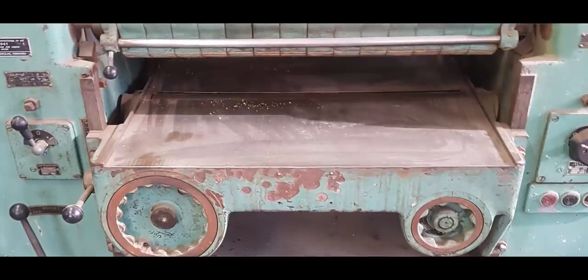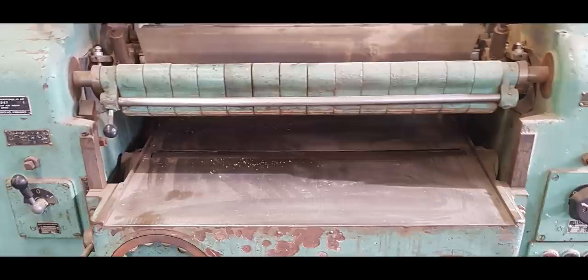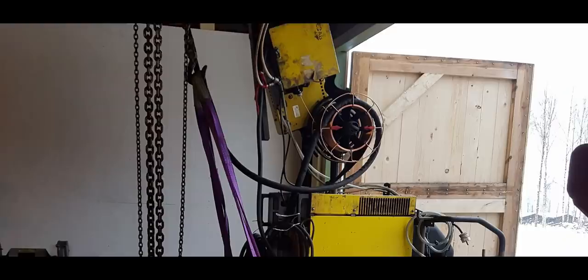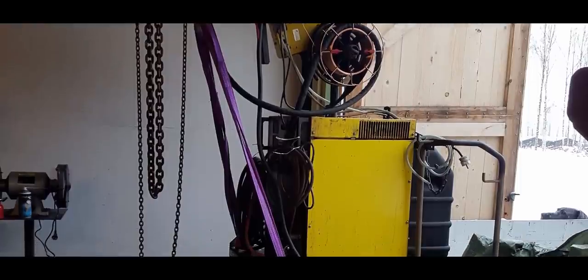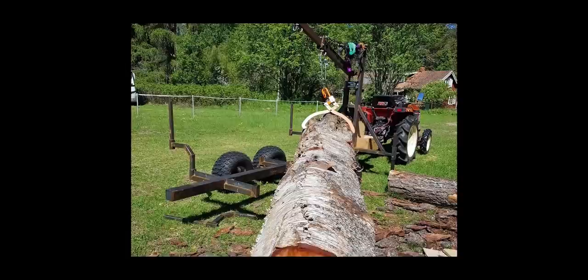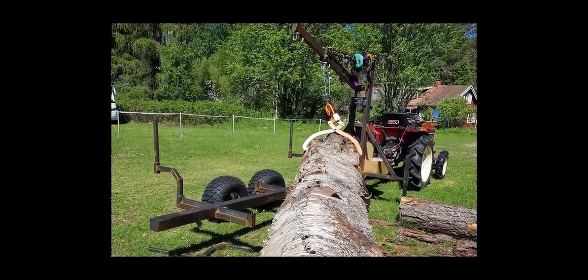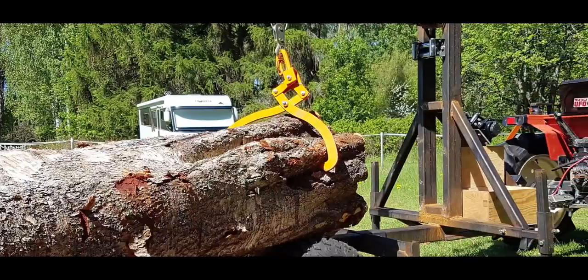After a little while, I had acquired a vintage planer with a capacity of 70 centimeters or 25 inches. And I also bought a lot of metalworking tools, a welder, cross-cutting bandsaw, grinders and such. And I used that to build my own logging trailer because the logs I was milling were getting bigger and I had to move them around with my little tractor.